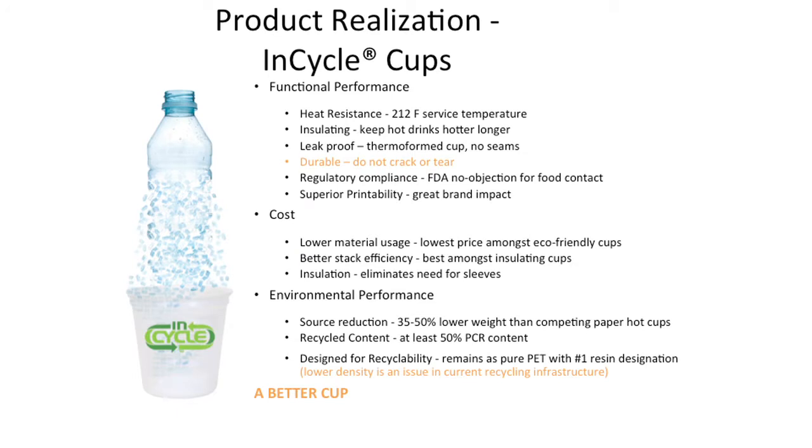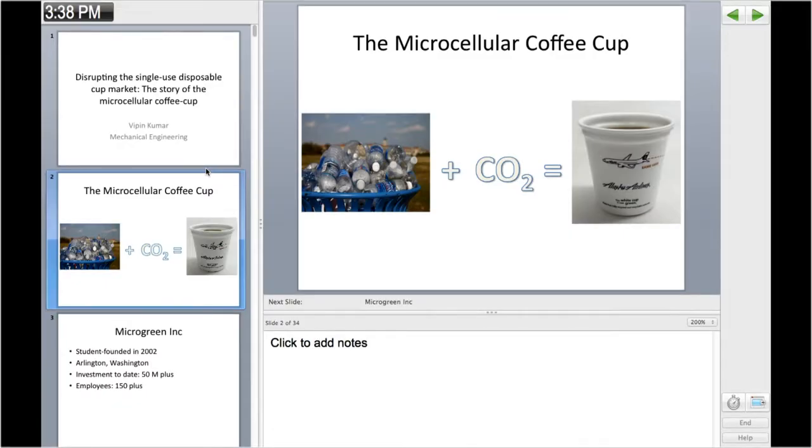This slide has maybe too much information, but here's a summary of why this cup is a disruptive technology. So it has improved functional performance. For example, its structure is a microcellular structure, which is our technology that we developed at the university. So the wall of the cup has millions of tiny bubbles in it, okay? And that's what gives it both a reduced density, so you save on material, and it also gives it insulation, so you don't need that cardboard sleeve on your cup. So improved functional performance.